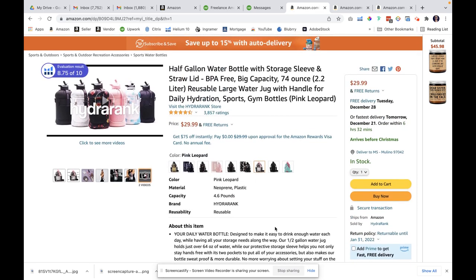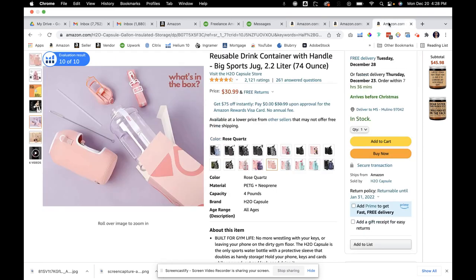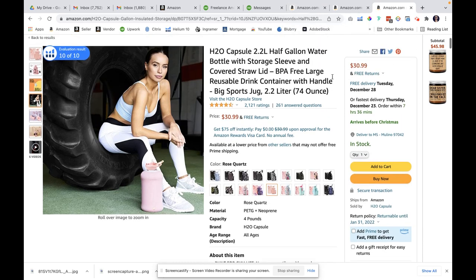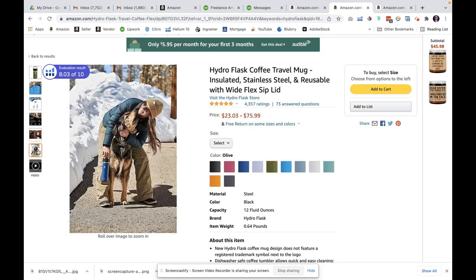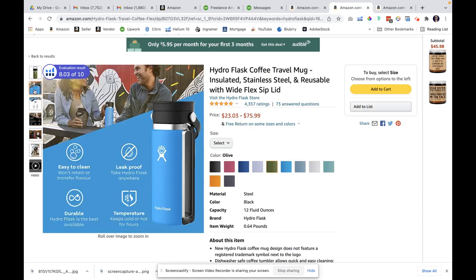Also, I'm noticing women a lot here, so I'm curious if you know that your demographic is all women. That's kind of curious. I looked at some other water bottles that are not half gallons, and they're not doing the same thing. Hydro Flask, for example, shows a lot of men and women, and you can tell that they've done that on purpose. So I'm curious if you think that your main demographic is women.